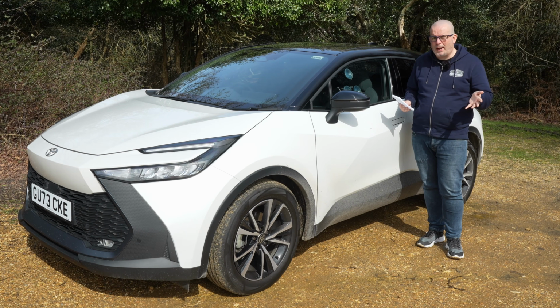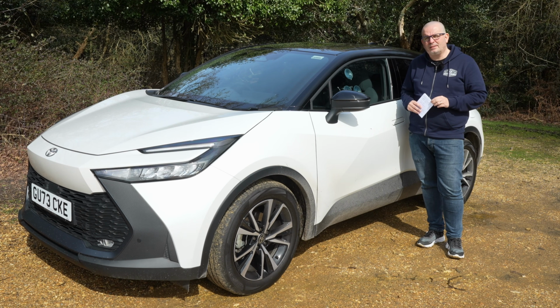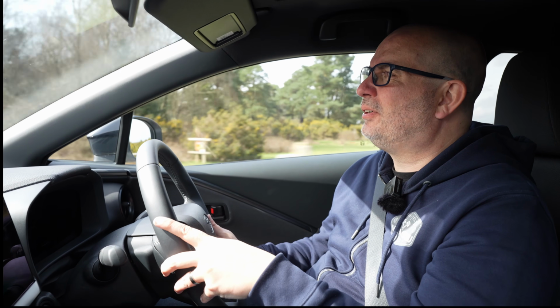We're not lacking for power, we're not lacking for speed, and we'll explain a bit more about that in the test drive. So the car I've got on test is about 34.5 grand. It's the 1.8 design front-wheel drive. So it is the lowest powered version of the car, but at no point does it feel like it's lacking for anything.